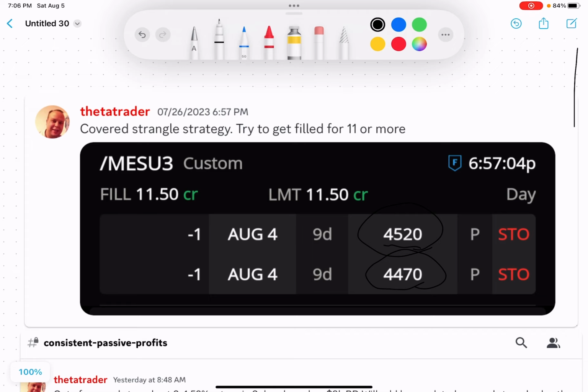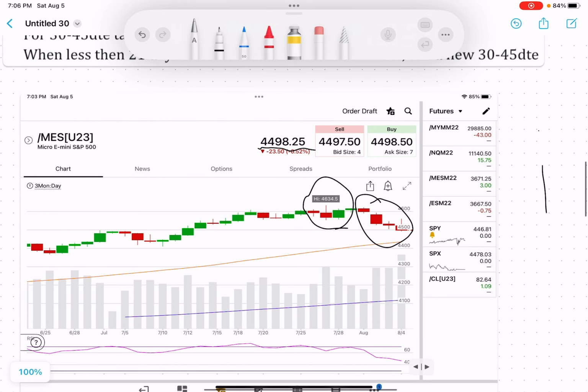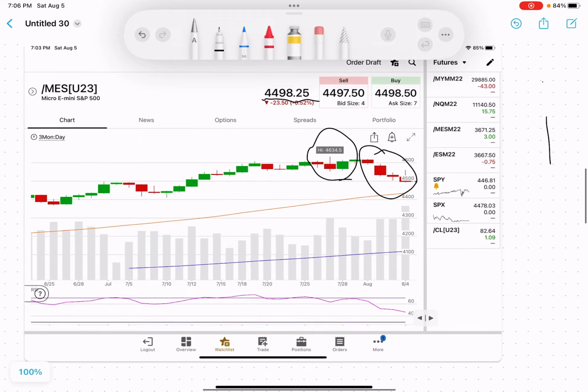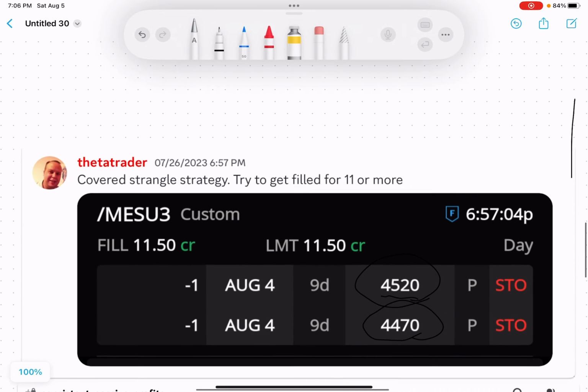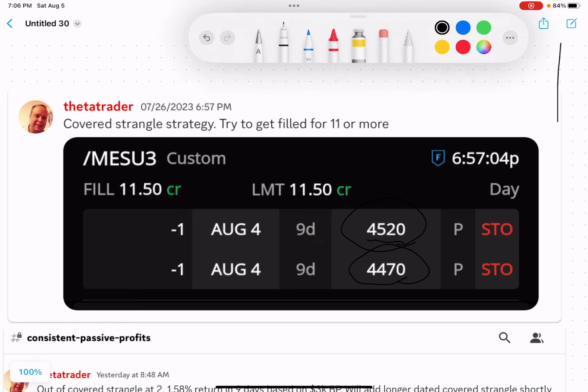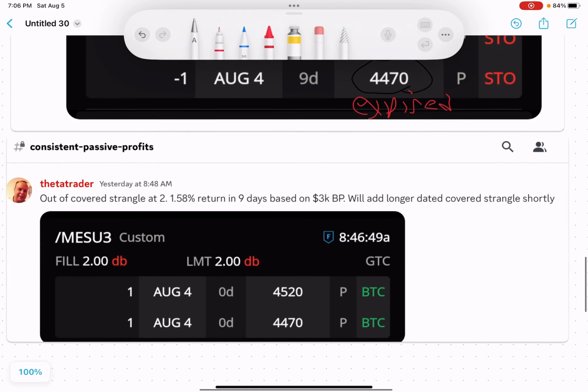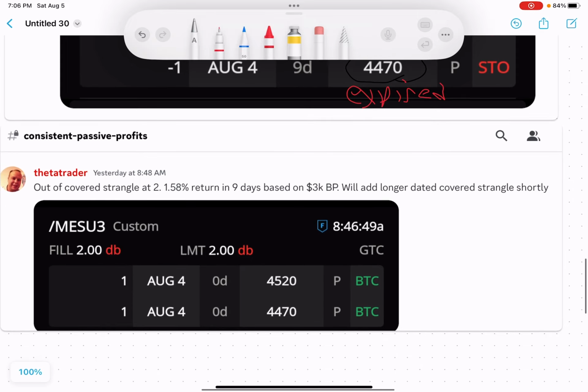Remember, when you look at the data, 44.98 is in between those strike prices. So if we didn't manage these trades, we would have been assigned on the 45.20, and then this one would have expired worthless. However, we did get out of the trade early, and we closed it near market open on Friday.